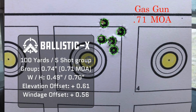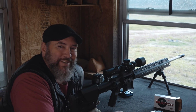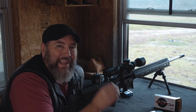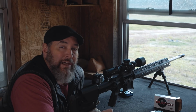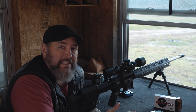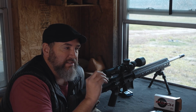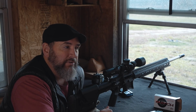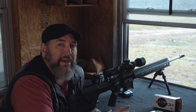The bolt action is fabulous. I can't explain to you how smooth and nice that GA Precision rifle is. This is why guys spend $6,000, $7,000, $8,000 on their custom precision rifle setups from these high-end manufacturers like GA Precision, because they are just smooth as butter. They shoot so well. And so I can't say enough good things about GA Precision.